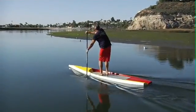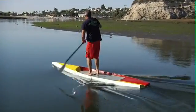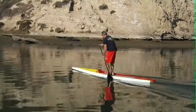Races are won by the highest average speed, not by something that attains the highest possible speed, but by attaining the highest average speed over a course. So the smallest things are what can make the difference.